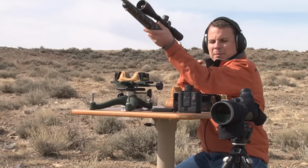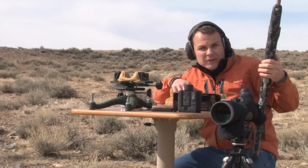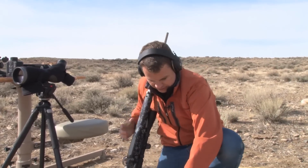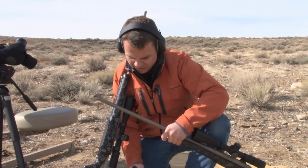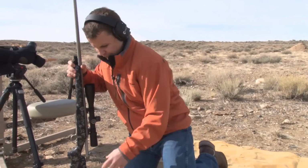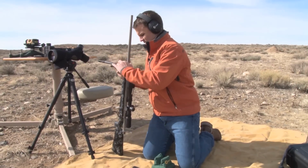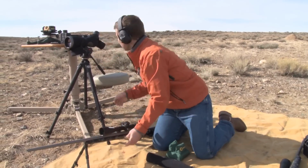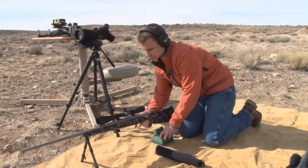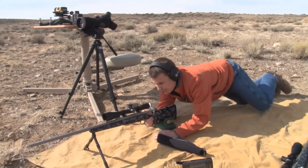That looks pretty good. I'm gonna take this rifle and set it up down here on the ground. Without changing any of my settings, I'm gonna set it up down here. And we're gonna shoot some groups. My box of shells. We're looking for the same point of impact.